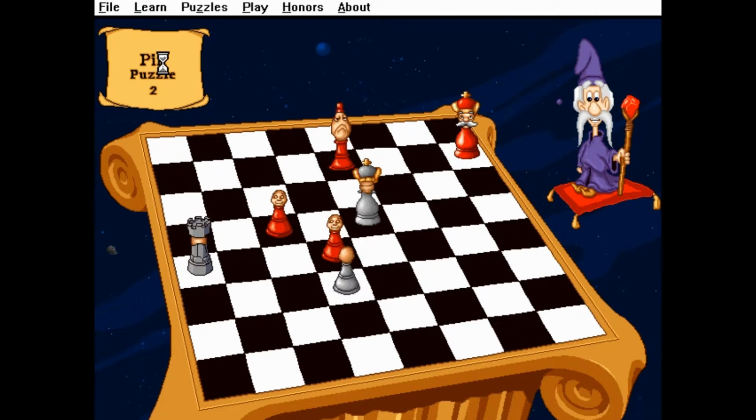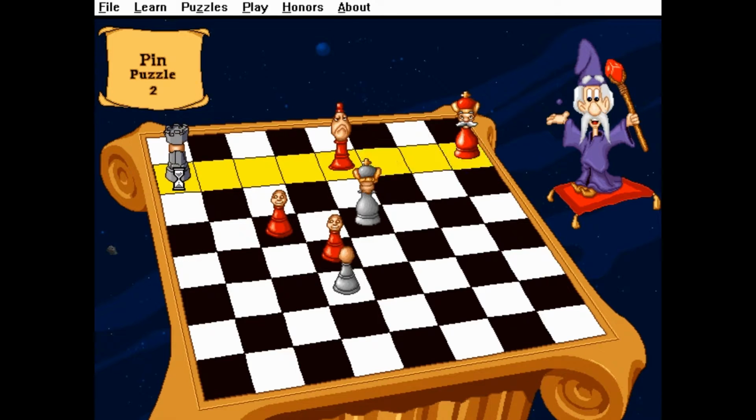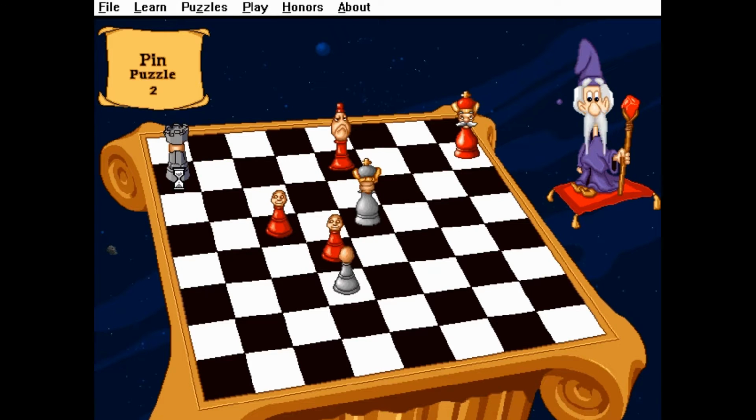Here's the puzzle. It's your move. Use your rook to create a pin. Excellent! That is the correct move. Gray's next move would be to capture the bishop.